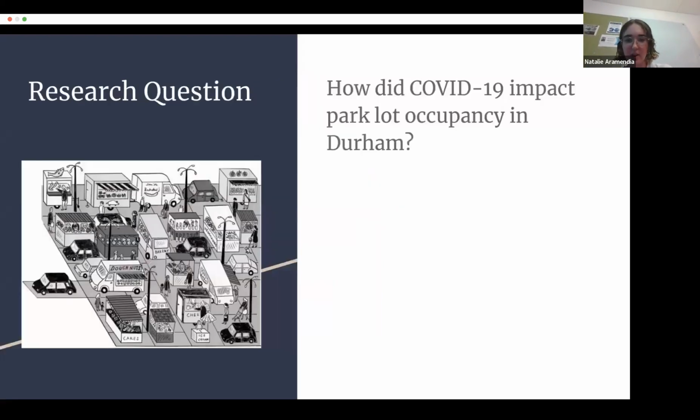Next slide. So our research question is: how did COVID-19 impact parking lot occupancy in Durham? Understanding the changes and trends can help us make informed decisions on parking lot arrangements. For example, if we find that parking lots are significantly under-occupied, this is possibly an opportunity to repurpose the space for other uses that could contribute positively to the city of Durham.